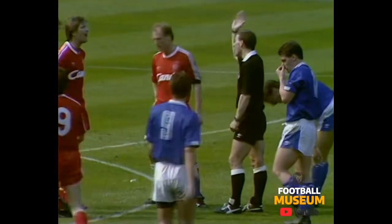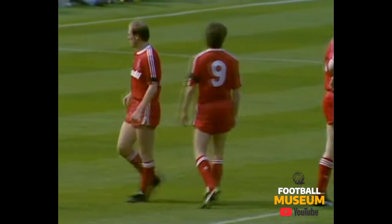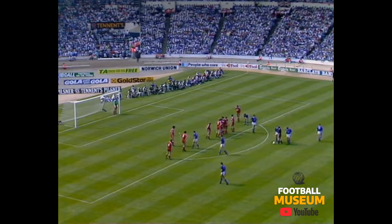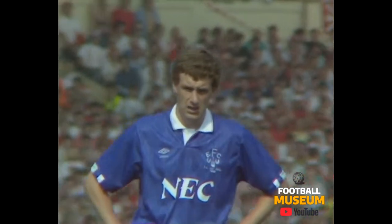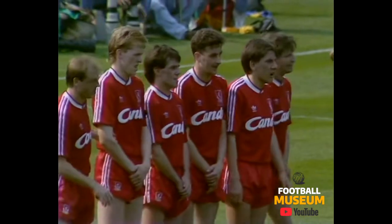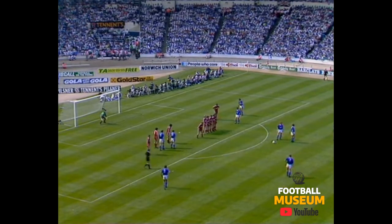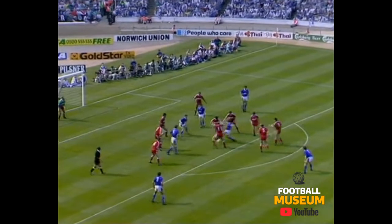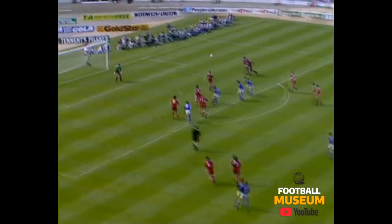Now then, here is a glimmer of hope for Everton. Sheedy, who has in the past scored many times from here. It's pretty central. Grobbelaar checking on the wall. Grobbelaar's a couple of yards off his line. Sheedy into the wall. Good blocking by Liverpool. It isn't away yet. McDonald. Van den Hauwe.